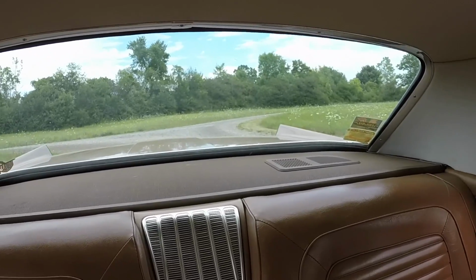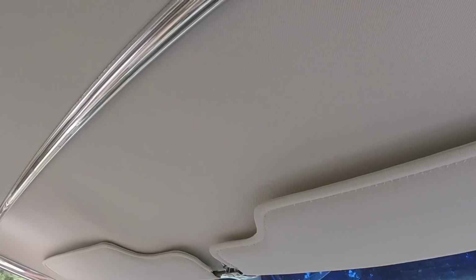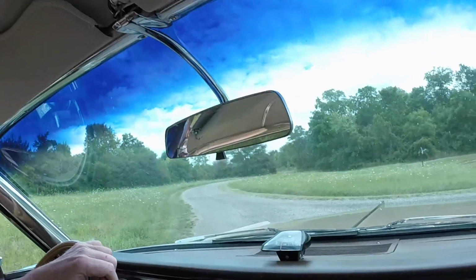The old stickers on the back window. You like my headliner? Did you see that other headliner that was in it? It was all crumbling and falling apart. So this is all new? I put it in. Well, I had somebody, this is a 5-piece headliner. It's not a normal bow type headliner. These are panels.